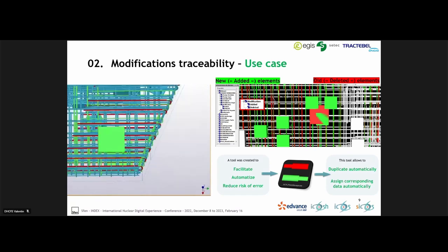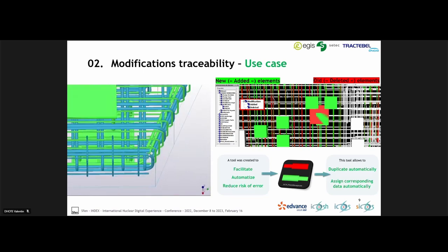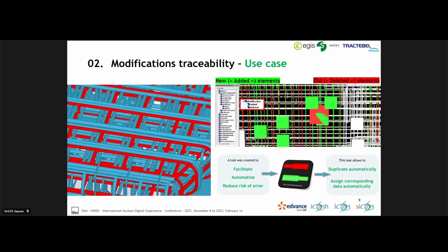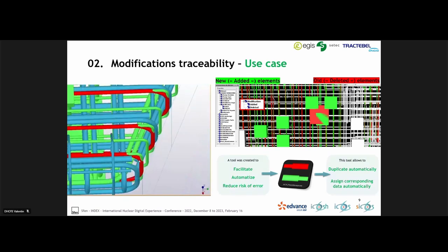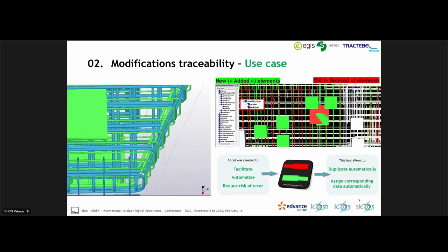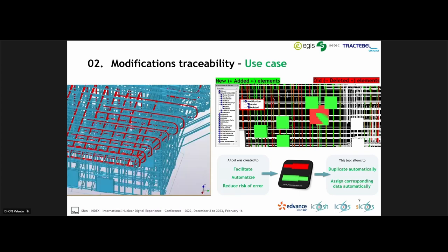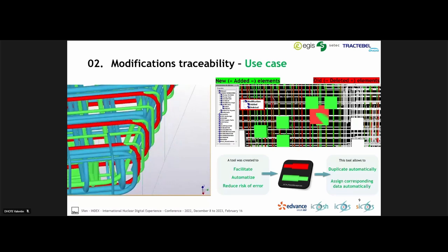Both of them will be displayed in the Tekla model or in the IFC, and the user can filter to see either one or the other using the filters in the IFC based on those data. So just to sum up before moving to the next slide, because it's important, the traceability process is based on duplicating the old elements, modifying the new elements, and then importing the necessary data linked to each modification request.